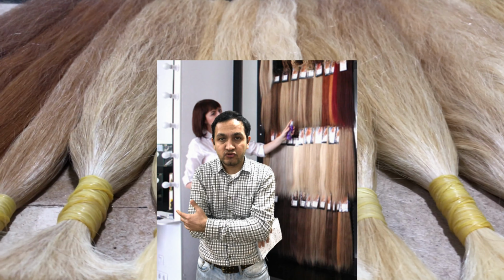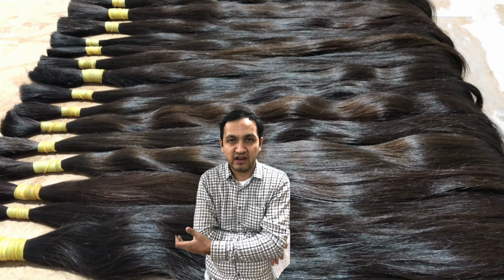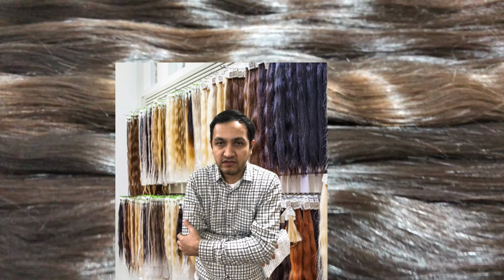They will be able to touch the hairs inside the display, so they can just have it on their hand, they can feel it, they can touch it. And you don't even have to say a word to convince them to buy it. If they like it, they would just buy it from your display.